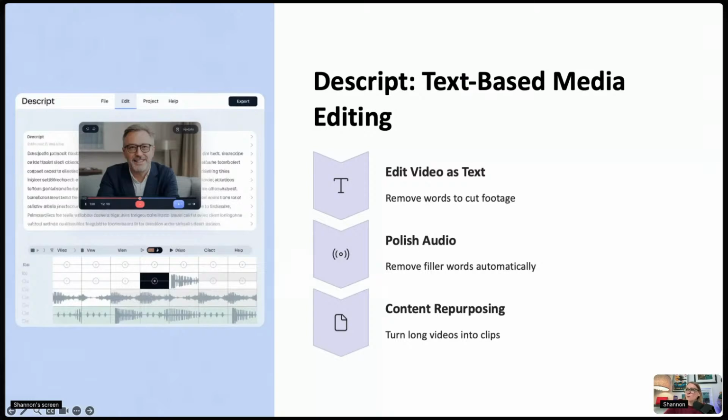Descript, which is something that's recently been added to my plate, but it's great for editing videos. It's great for polishing audio. You can do content repurposing as well, basically turning long forms into short clips. But it's really great. And I've talked about it a few times now in a couple of videos.